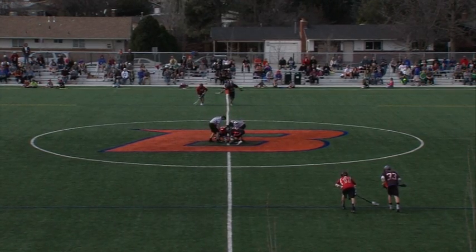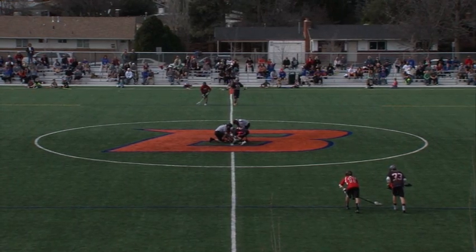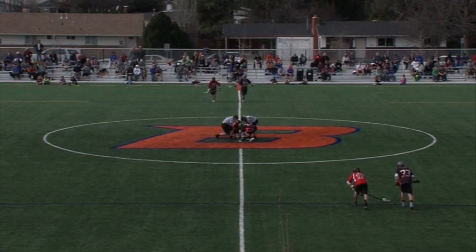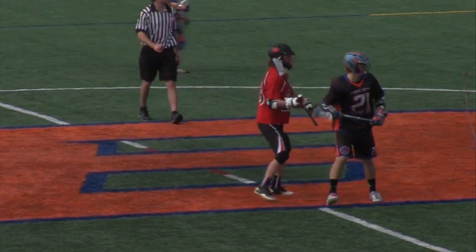Here we go, setting yet again. Referee getting the ball into position. Couple of referees in on this one. They're getting ready. Making sure the ball's where it's supposed to be. And there's 1. And there's 2. And there's the whistle. And there's Boise State coming up with possession.